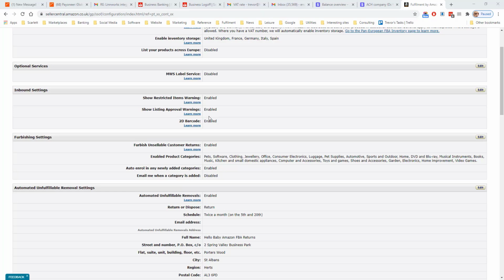The 2D barcode is a barcode that you put on the front of an Amazon parcel that you send to the Amazon Fulfillment Center, which then tells Amazon the content of that parcel, and it is a way that enables the parcel to be more easily processed.